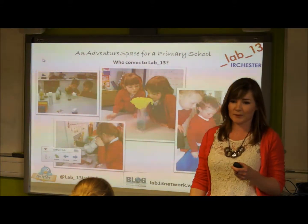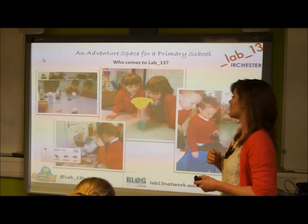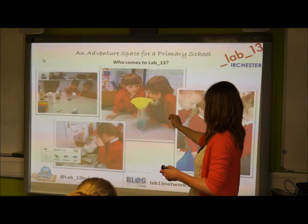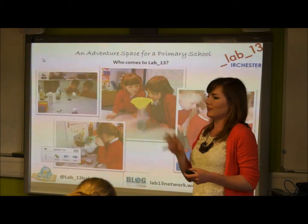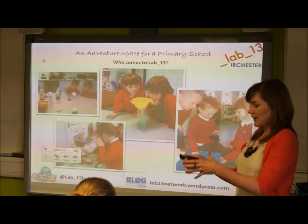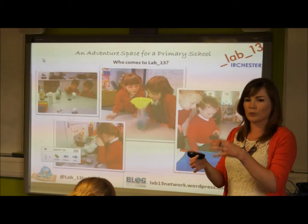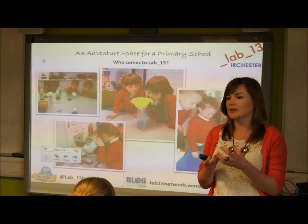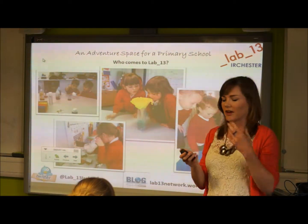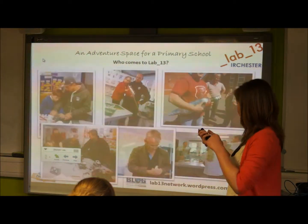Foundation stage get to come up as well, so it's not just for the older gifted ones. And we've got them doing filtering things, using equipment that foundation children often don't get a chance to use. And because Lab 13 is a special space and they come up in small groups, they're able to use this kind of equipment, and their scientific vocabulary and knowledge expands as well.